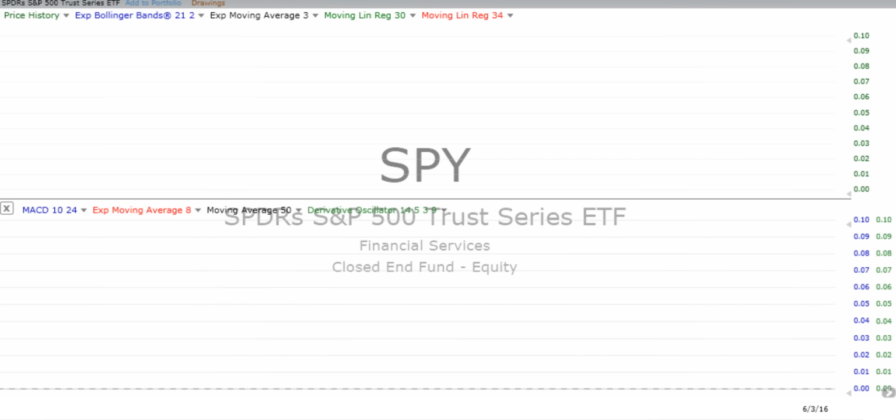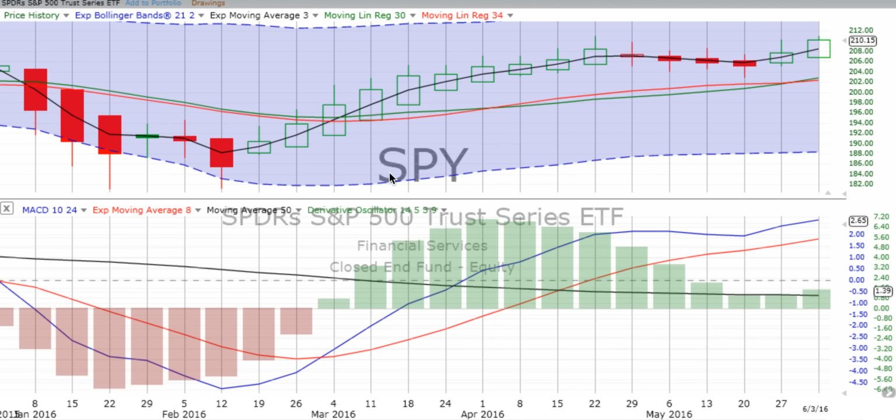Now we're going to go to the S&P 500 as represented by the Spiders S&P 500 Trust Series Exchange Traded Fund. It looks very similar. Most of the time it looks similar to the total market. Why? Because the S&P 500 represents 500 big companies and a lot of volume in the market. It's not always the same, though.